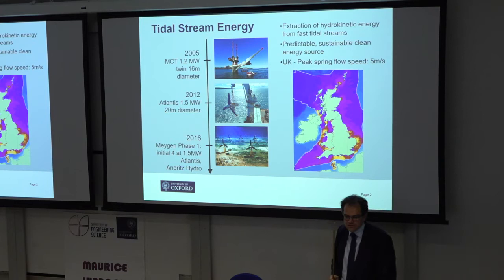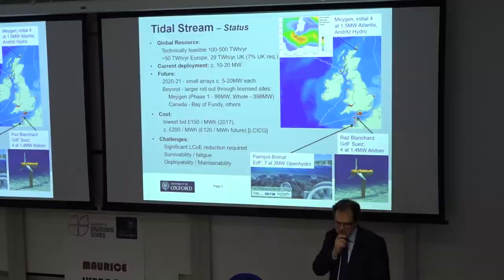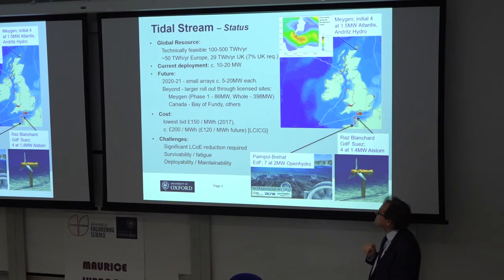One of the attractions of doing tidal energy as opposed to other forms of energy is its predictability. We can predict the movements of the moon, etc., far into the future, so we can work out how much energy we're going to actually get from a particular installation. And that de-risks some aspects. But there are plenty of challenges that we still have to overcome to make this as successful as other forms of renewable energy, solar and wind, etc.